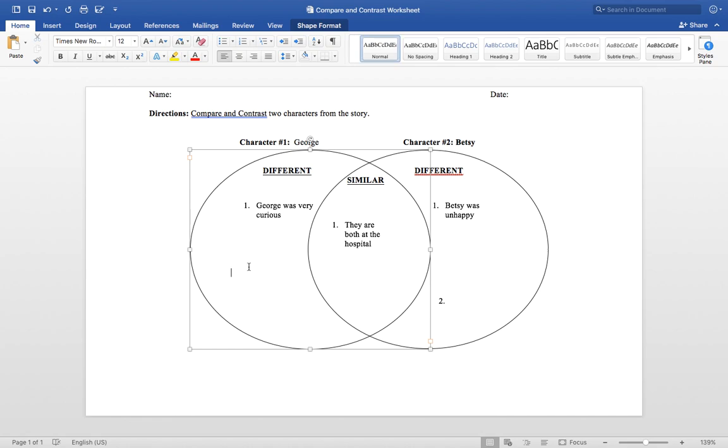All right, let's do another one. What's another thing? We could do something very simple. George is a boy, right? I'm giving a broad example, guys. And is Betsy a boy or girl? Betsy is a girl. That's something that's totally different between them. George is a boy and Betsy is a girl. But even though George is a boy and Betsy is a girl, what is something that is very similar between them? What's another thing that's similar?